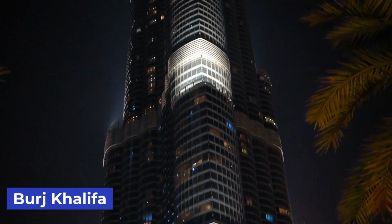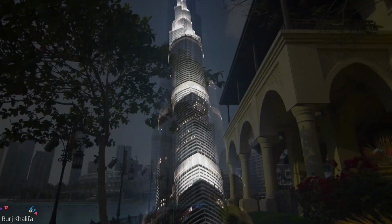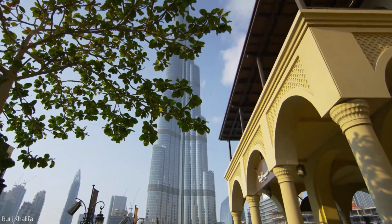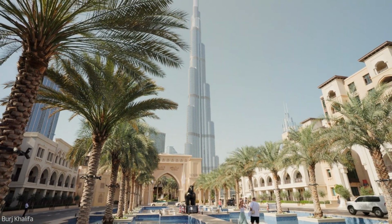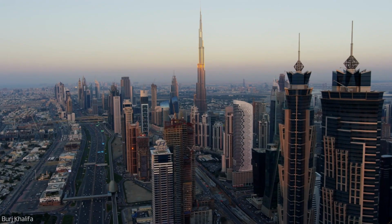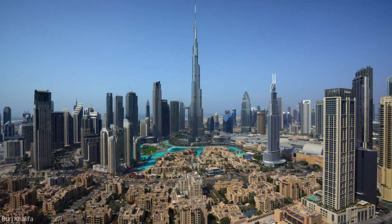Burj Khalifa, the tallest building in the world, stands at 828 meters. Completed in 2010, it has 163 floors and features luxury residences, corporate suites, the Armani Hotel, and observation decks offering breathtaking views. Designed by Adrian Smith, its architecture is inspired by Islamic and desert motifs.